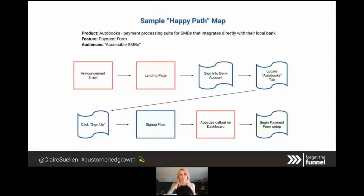So I'm seeing some thumbs up. So this slide, what we're looking at here is a visual representation of a happy path I worked with a team to create a couple years ago. So this I helped develop with a company called Autobooks. Autobooks is basically payment processing tools for small businesses, specifically super local or regional businesses. So someone who owns a cupcake shop or someone who owns a small chain of pet groomers, things like that.